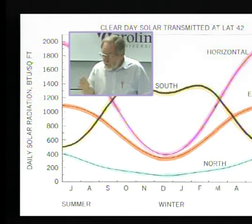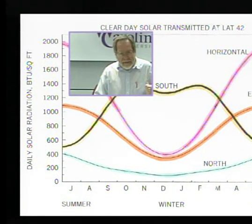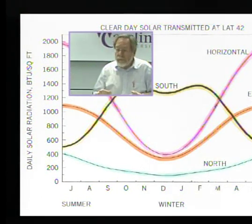All right, what are the conclusions? The bottom axis is the time of year, and the center is the winter. D is December, January, February, right? And the ends are summer. Now, what do we want from our windows?